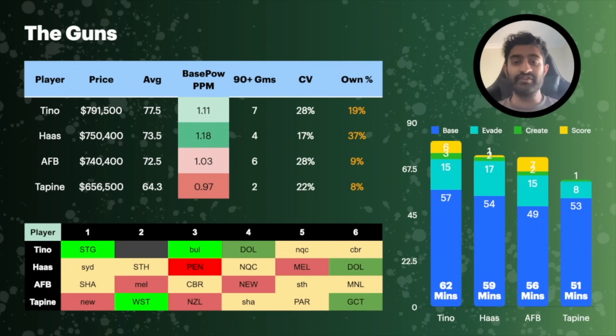I kind of agree with these ownership stats, and a lot of it is due to the fact that those other two scored so many extra tries compared to Payne Haas. Payne Haas only scored 1 try last season. Compare that to Tino, who scored 6, and also to Adam Fanua-Blake, who scored 7.